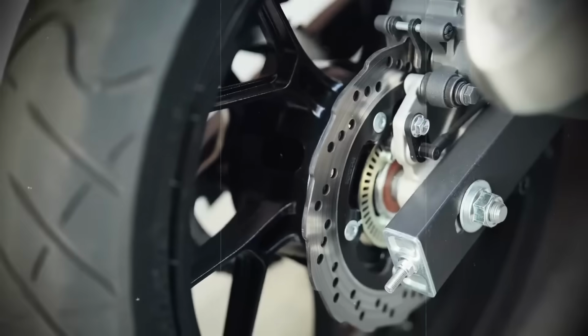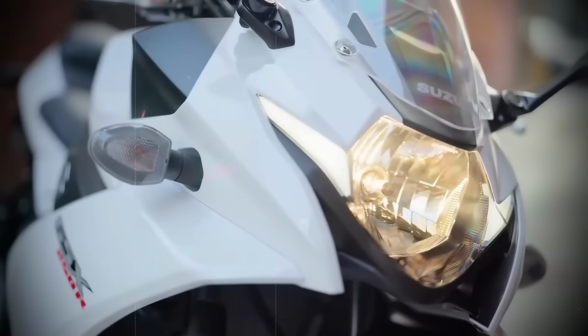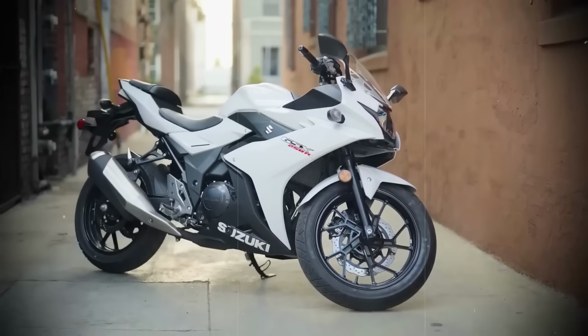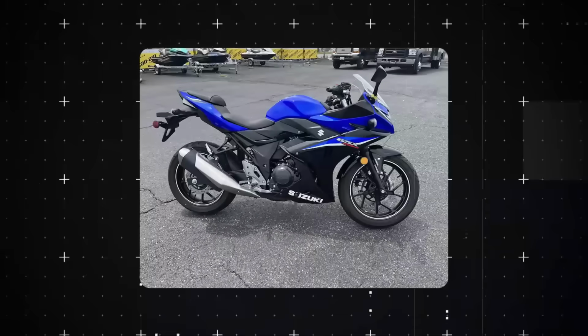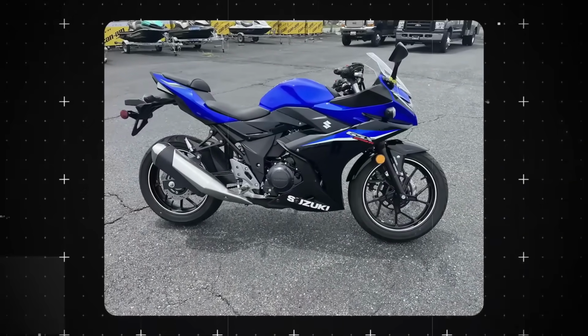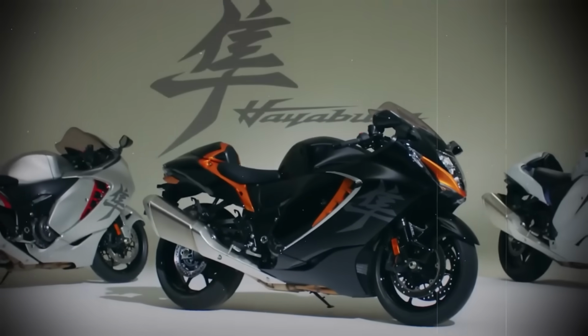Yet every year, thousands of wannabe racers slap on aftermarket exhausts, flashy graphics, and frame sliders, convinced they're one mod away from MotoGP glory. The problem here isn't about the bike itself. It's actually a decent beginner motorcycle. The problem is the people who buy it thinking they're getting a mini Hayabusa.